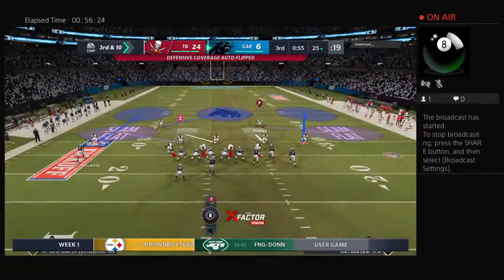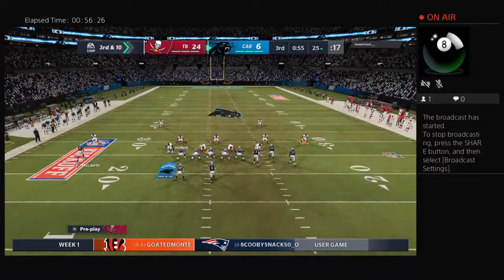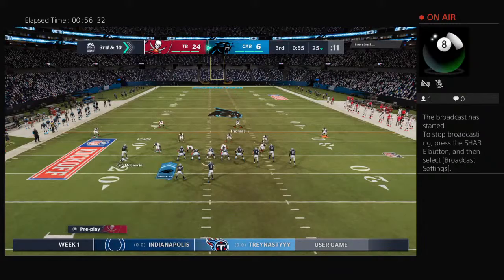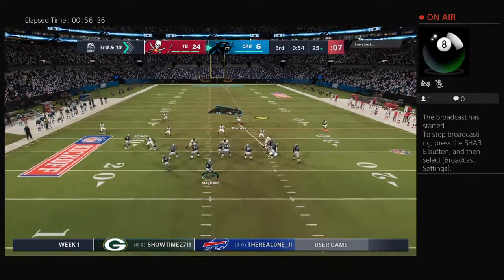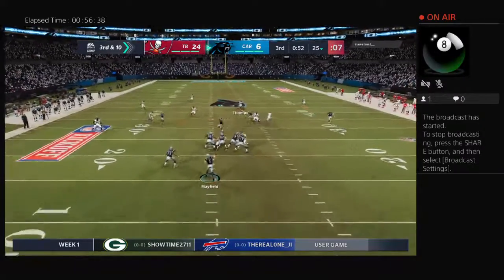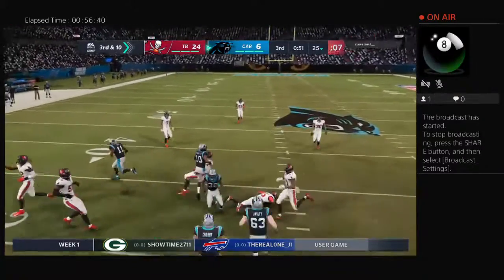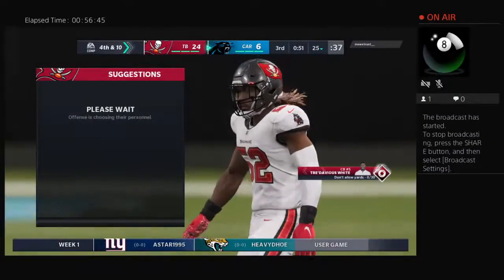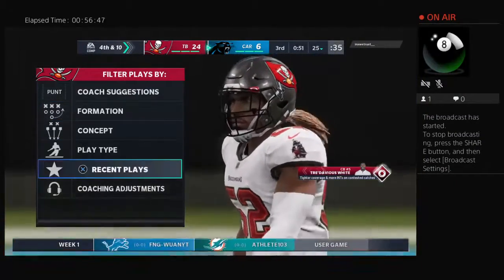This offense in desperate need of a conversion as they come up on 3rd down. Watch the screen. Hurry, hurry. Mayfield to throw it, and they almost had another one. They are all over the football in this game. Nearly another pick. Now 4th down.